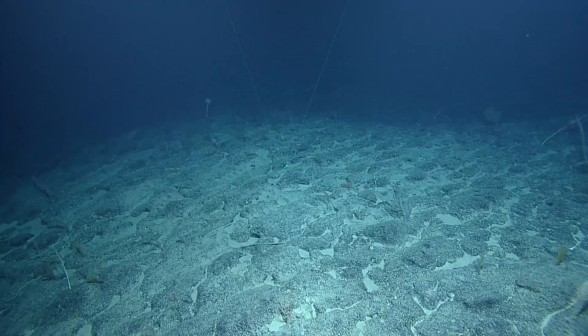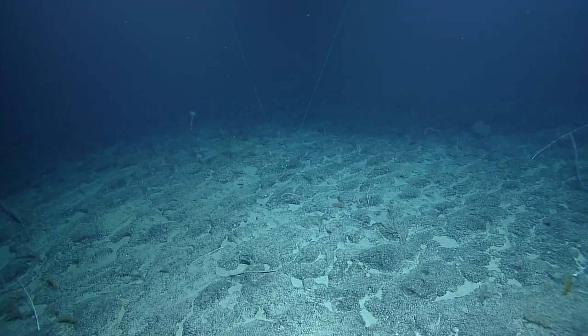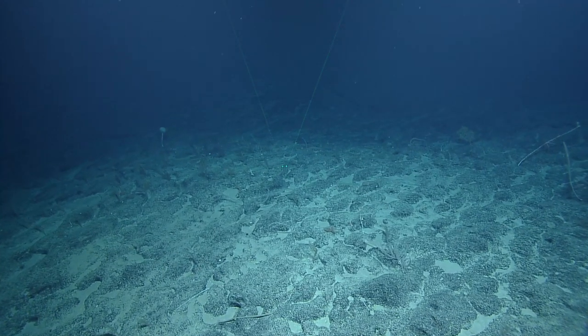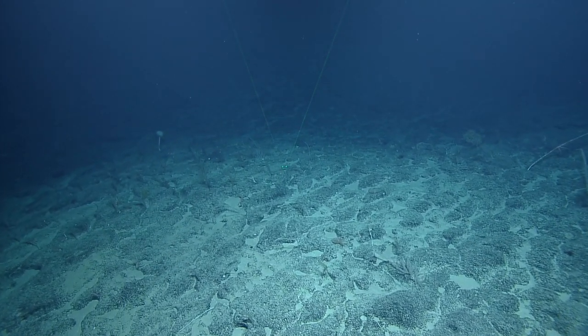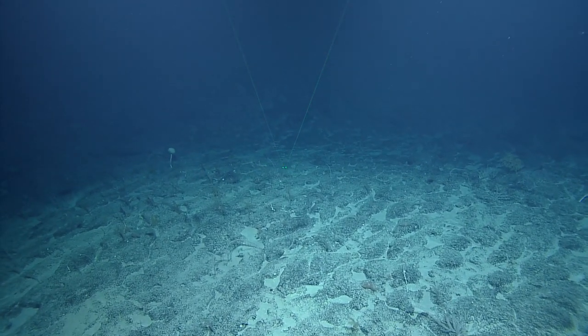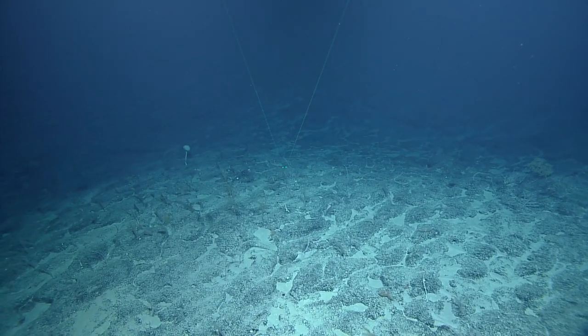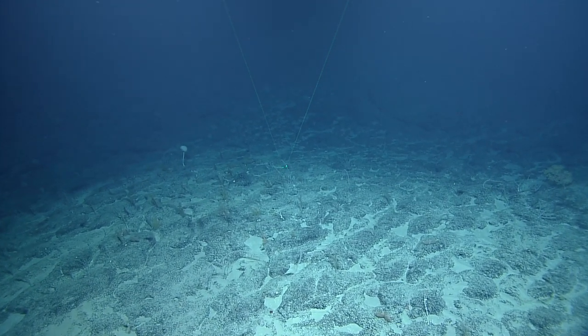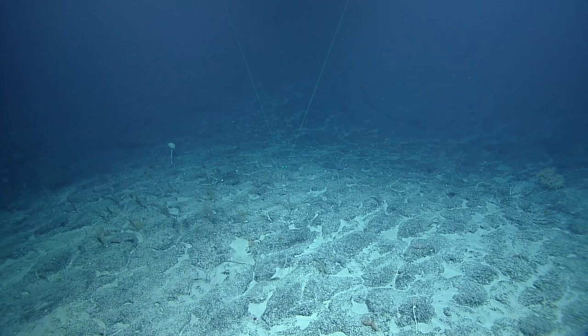Question for the ROV team. What conditions are acceptable to launch and recover vehicles? What are you looking for when you're launching? Good weather. 25 knots of wind, 2 knots of current, 2 to 2.5 meters swell is the short summary, but we could talk about that for hours, and I don't have the energy.